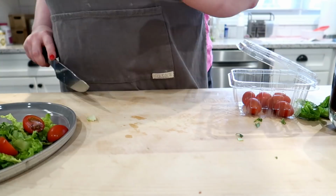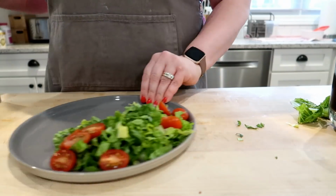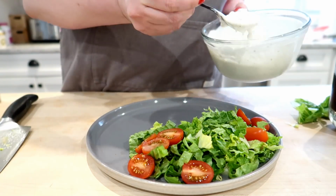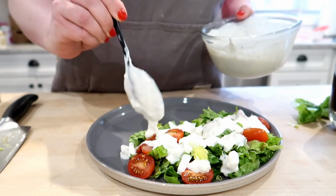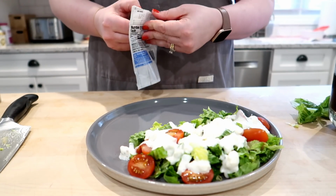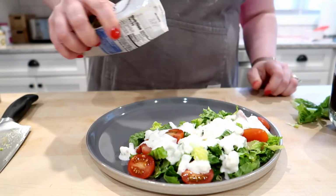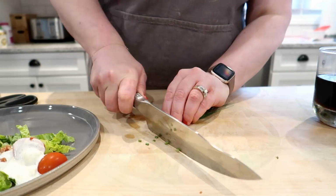We had this for dinner one night, and it was really good. Definitely low carb and super satisfying. So I added some tomatoes to my salad, and then I'm going to drizzle some of that blue cheese dressing over the top. And then the recipe did call to cook some bacon, but I wasn't going to deal with that because I was just going for quickness on this night.